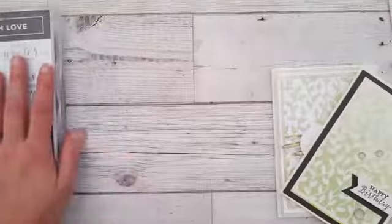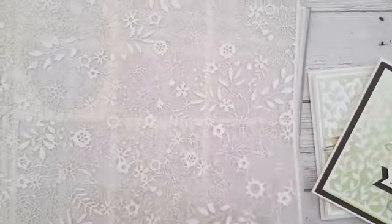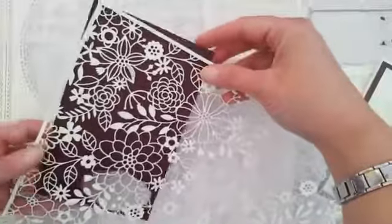Right, so what I'm going to use for this next card is this fabulous paper, the Detailed with Love laser die cut paper. So you've got 2 designs. You've got this one. If I take this so you can see it, absolutely beautiful. It's cream on one side and it's white on the other. Then the other design is this one, which is designed to be cut down into the pieces.